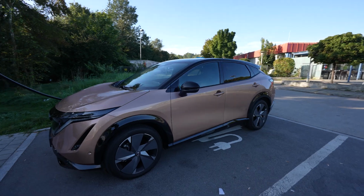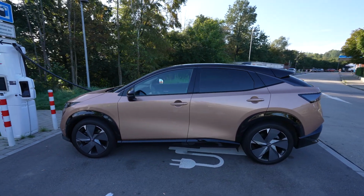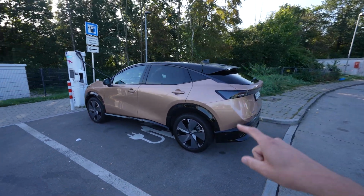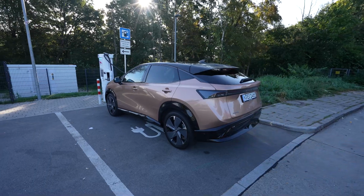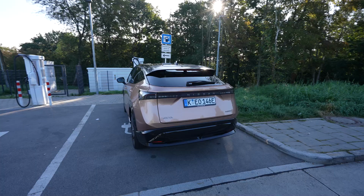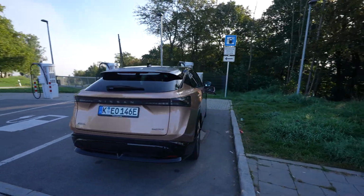These are 20-inch tires, by the way, so this will affect the consumption as well. I don't know if you can have 19-inch tires. The Ariya starts at 47,000 euros with a small battery. This car, how it's equipped here in Germany, costs 70,000 euros.